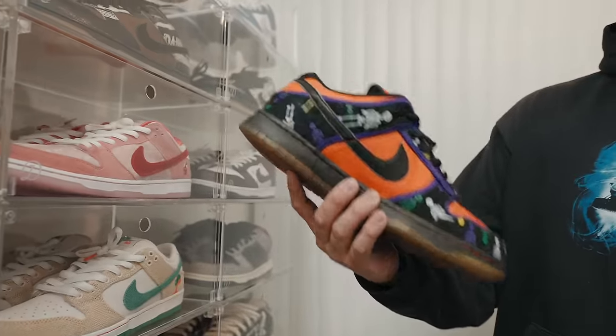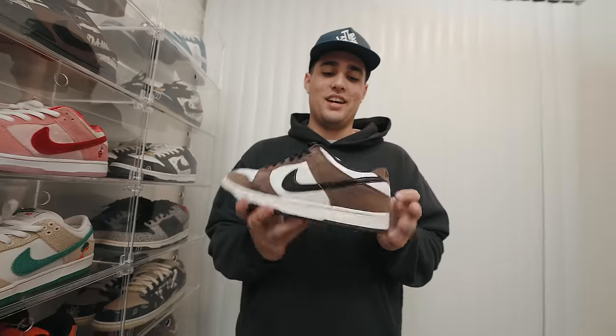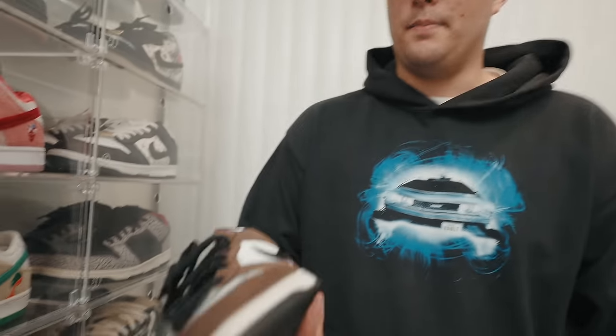Yeah, man. There's a couple other pairs in here that I got off him, so he's honestly been a blessing to have met. But yeah, the Day of the Dead's a beautiful shoe. Trail Ends. I do not recommend buying shoes off Grailed, but I actually did find these on Grailed. And they were like $800, which is actually a really good deal for a size 12 and the condition these are in. I don't know if the camera's picking that up, but the star loss is little to none.